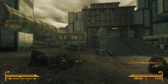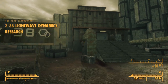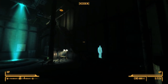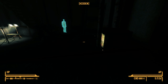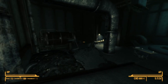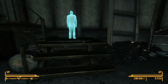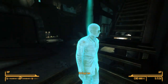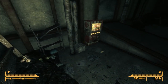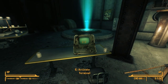To find the next recipe skill book, we need to head over to Z38 Lightwave Dynamics Research. Inside, we find a familiar sight for anyone who's played Dead Money. There's a big beam of light in the middle of the room, and we see flickering blue holograms walking around. This has got to be the place where the holograms were invented, the holograms that Sinclair purchased to provide security for the Sierra Madre. In the middle of the room, we find one active flickering terminal.